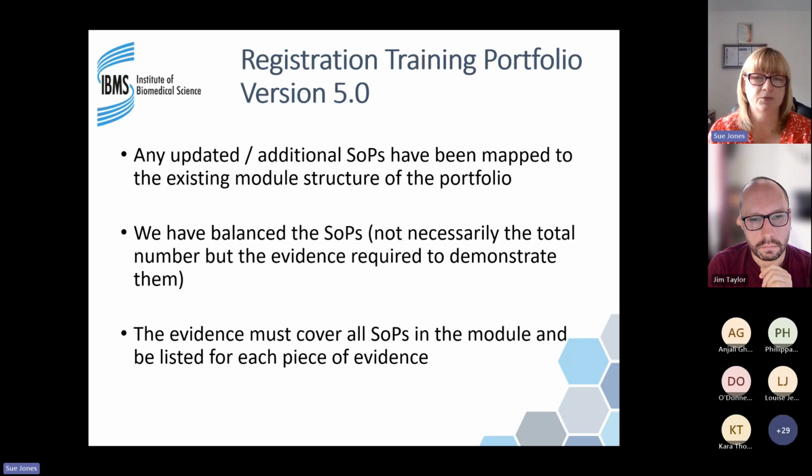And we've balanced them as much as we can across the different modules, because they did feel in some of the modules previously a little bit unbalanced. 3 pieces of evidence might have felt a little bit much for section 1, module 2 previously. What we've tried to do is balance them. So the absolute number might not be the same, but I think all of them have got within a certain number of each other. So we tried to balance them much more across the portfolio.